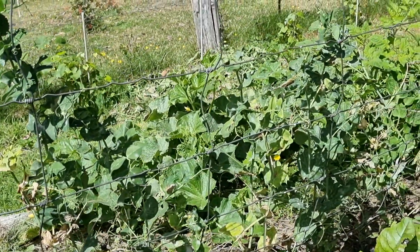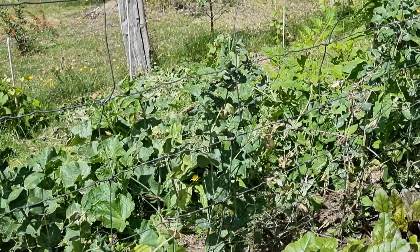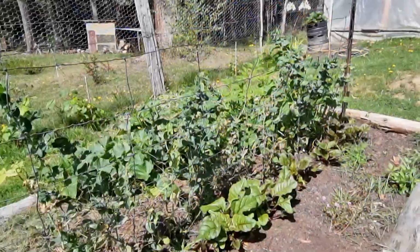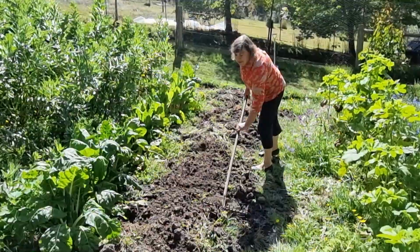What we do is we plant the peas here during the main growing season, and they add nitrogen to the soil. This year's crop wasn't as good, and that indicates to me that I probably should have fed the soil a bit more, but we still got a nice harvest of peas.